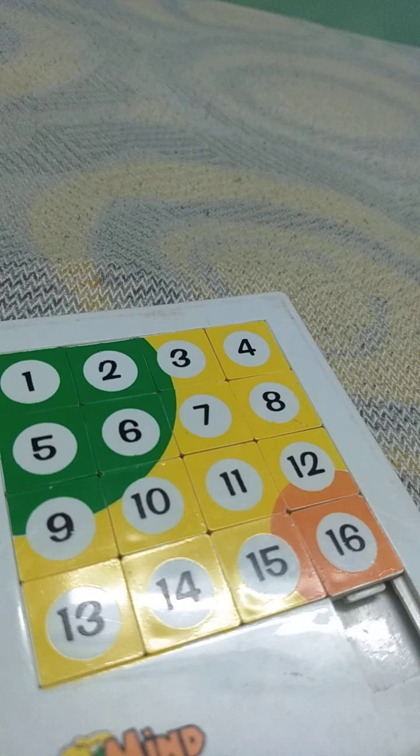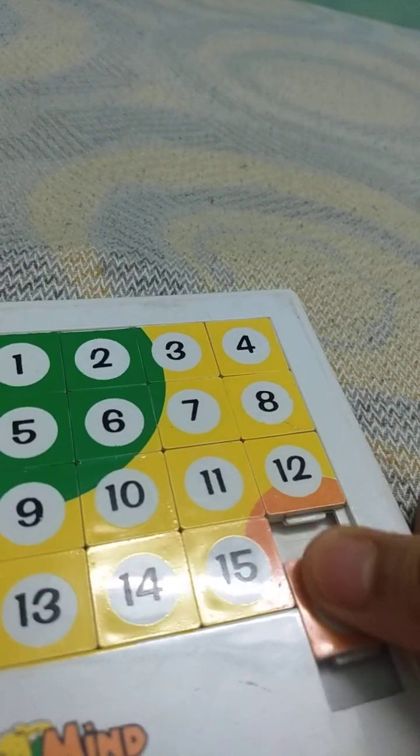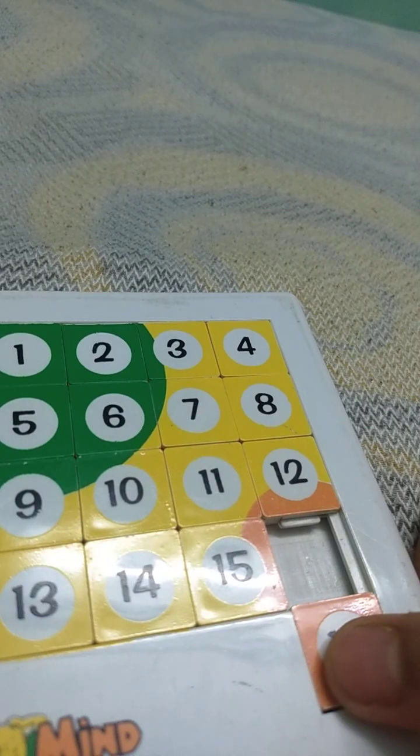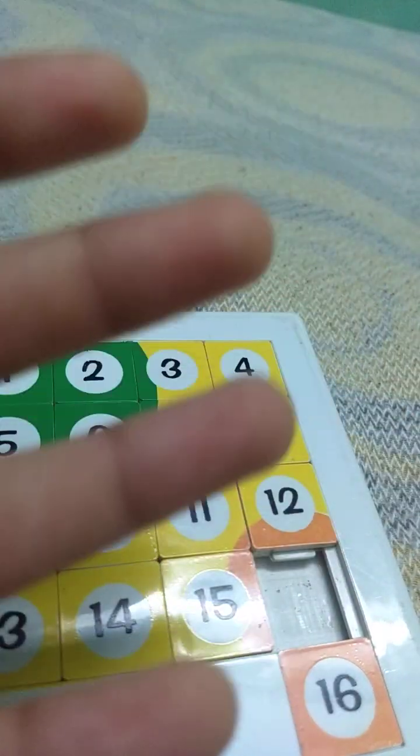Now, this comes the hardest part of this video. Sorry if it's overshooting 10 minutes. Oh my god. Right, let's do it quick. I'll pause the video and I'll be back with whatever solution I have.